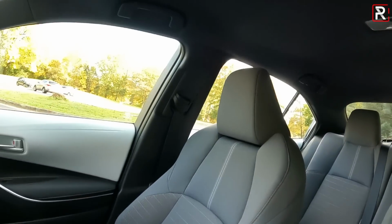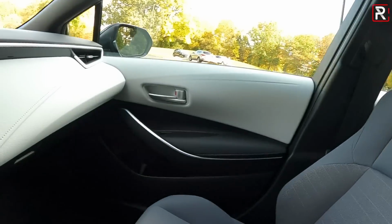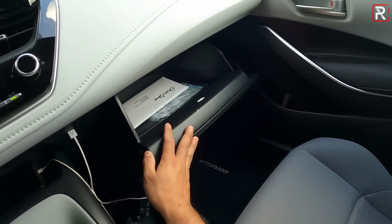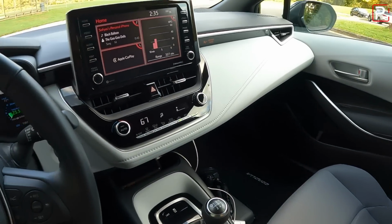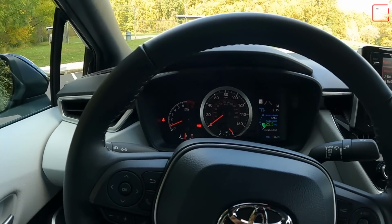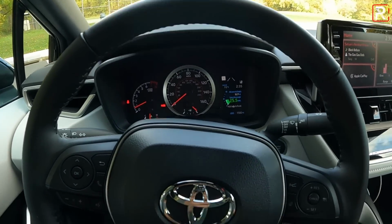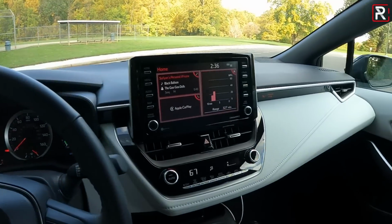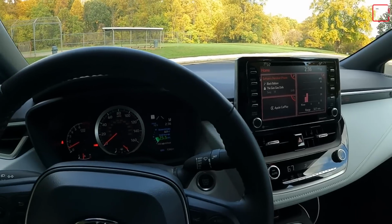The SE does not offer a sunroof. You've got to go to an XSE version of this car to get something like that. The glove box you can see is damped, and it's also pretty large. So in terms of storage, it's not bad in here. In terms of features, it has what you expect. The Toyota Safety Sense 2.0 is standard. So you have automatic emergency braking, adaptive cruise control, lane keep assist. However, my tester does not have blind spot monitoring. That is optional if you go for the XSE package.